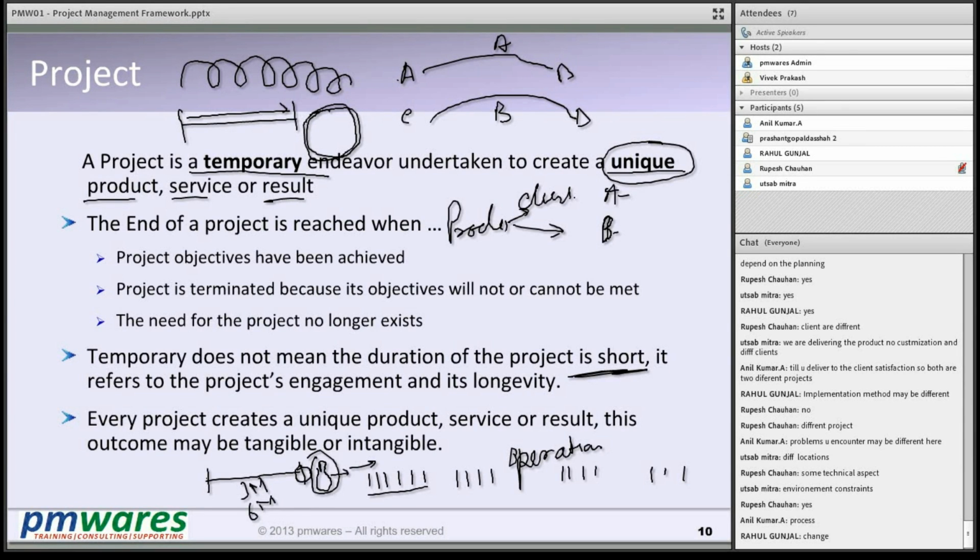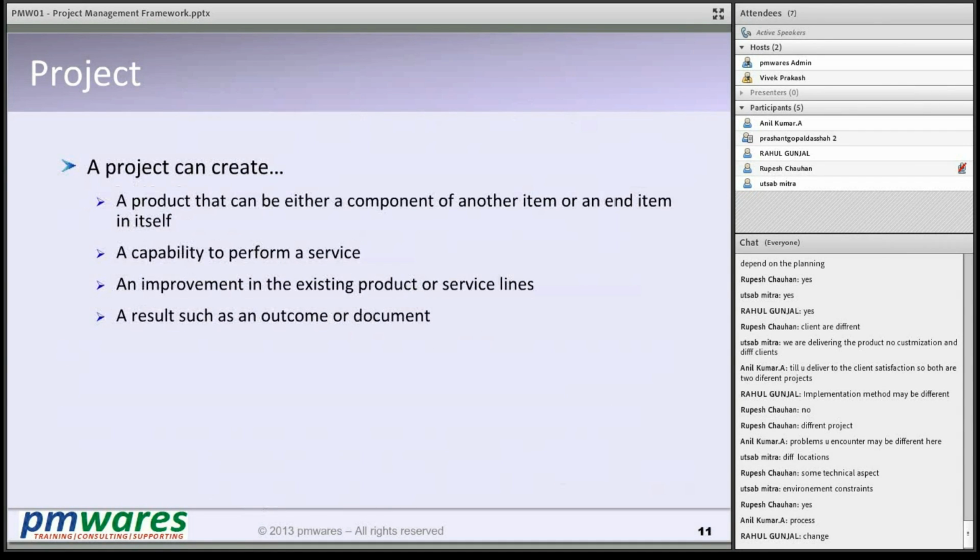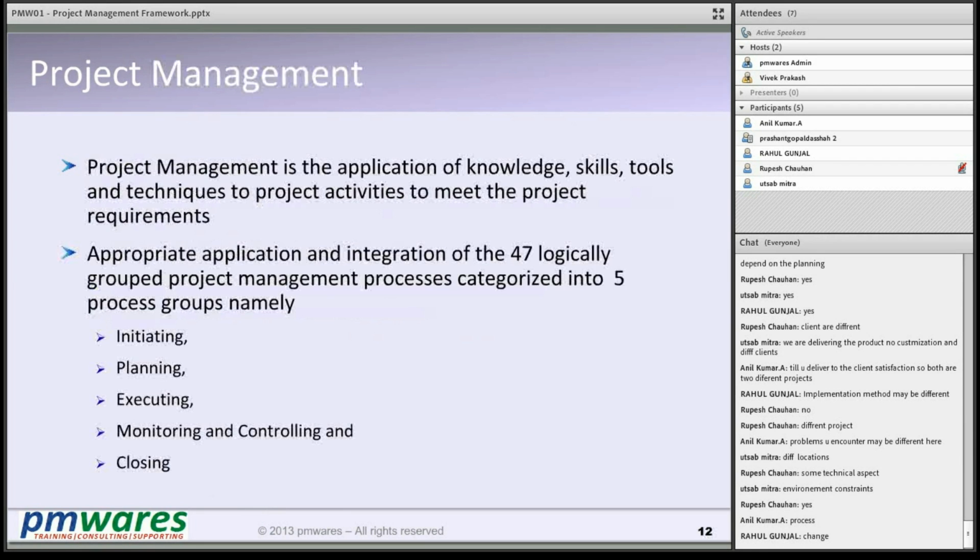Right? Now, what is project management? What is project management? Anyone? Tell me your definition of project management. What do you really think project management is?